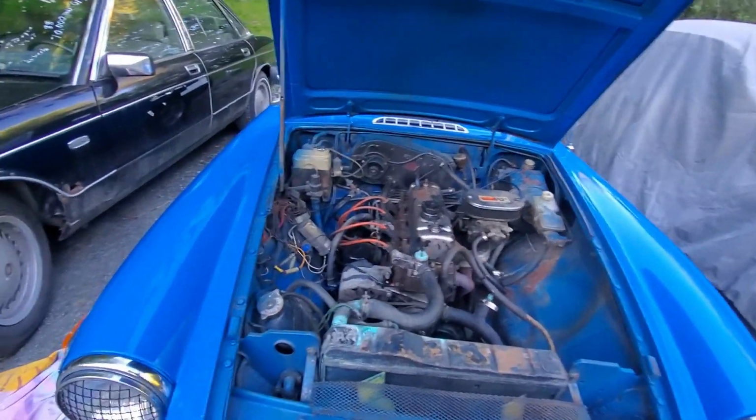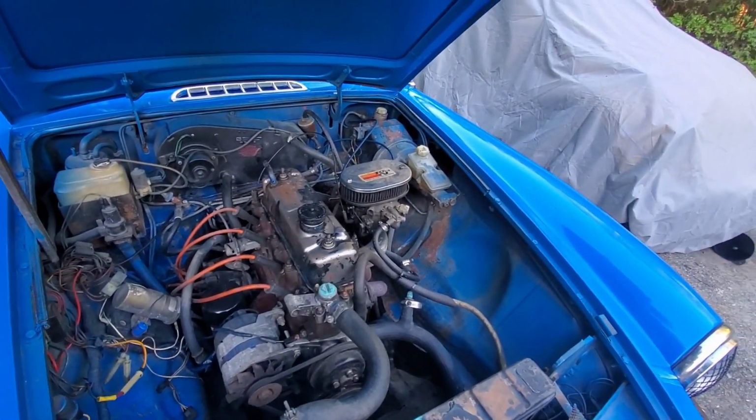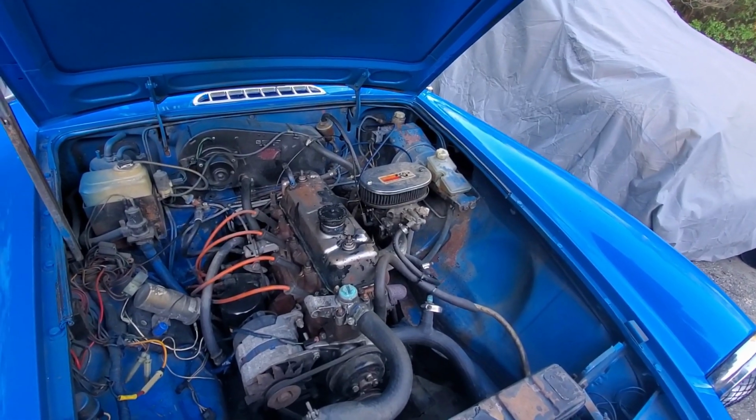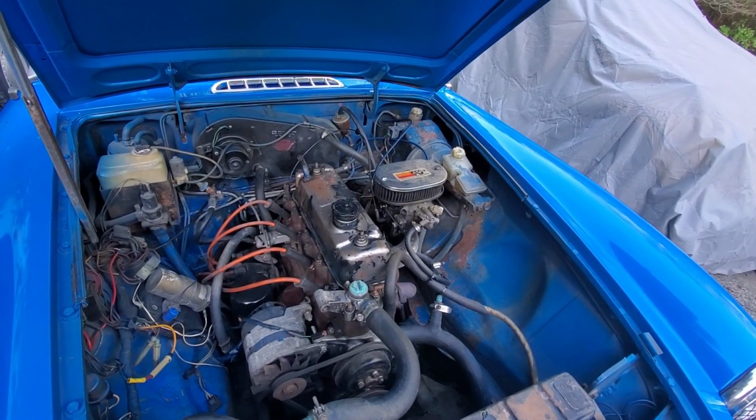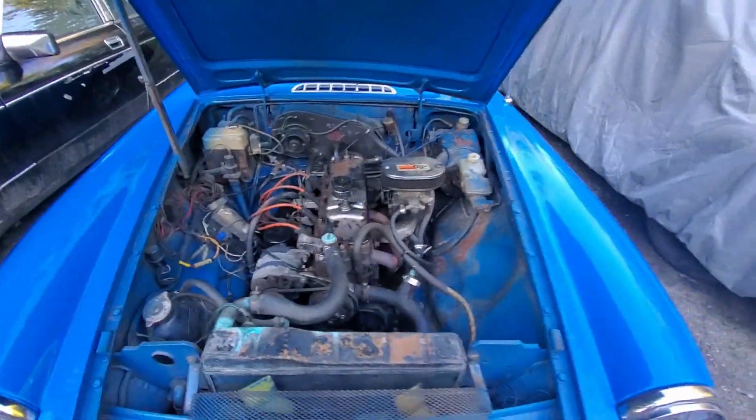Next, the engine has a smoke thing. I don't know where the smoke is from yet. I'm going to take it for a drive and see where it smokes from. But apparently it smokes out of the top, so hopefully it's not a cooling issue. But let's just take it for a drive and see.